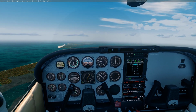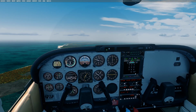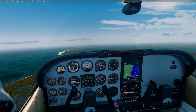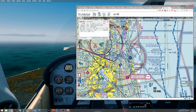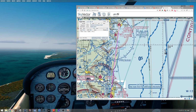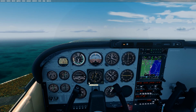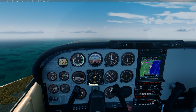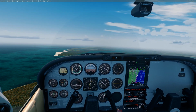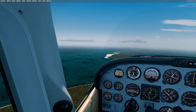So 114.5. Enter and transfer, and we'll actually put the CDI to VLOC. What was the heading that we wanted to have here? It looks like it's 192. Adjust the course for 192. And it seems like we have to go a little bit west to catch that localizer, that heading, that course.